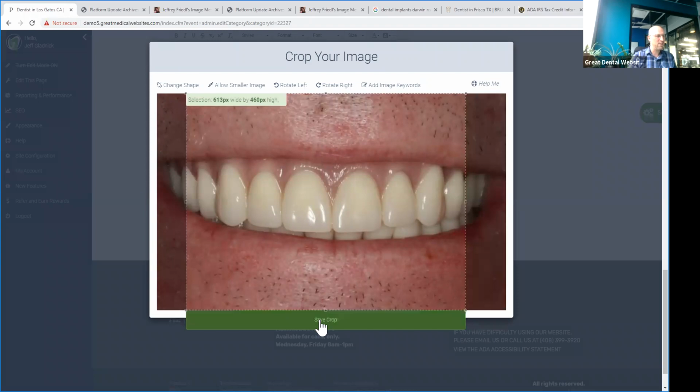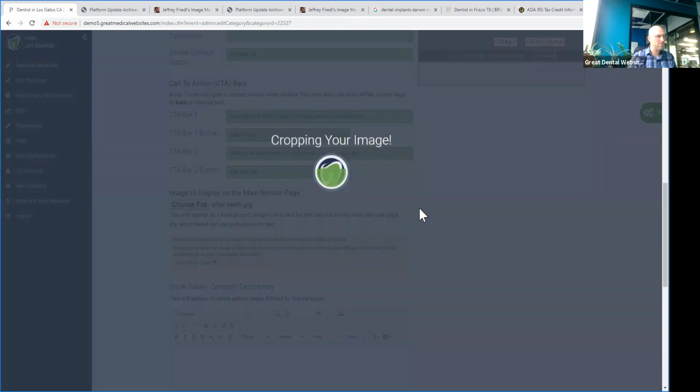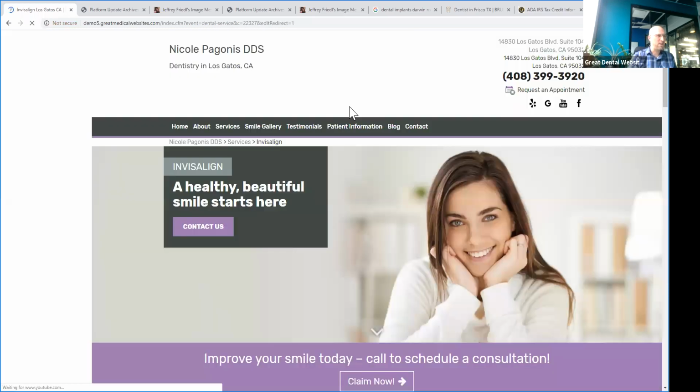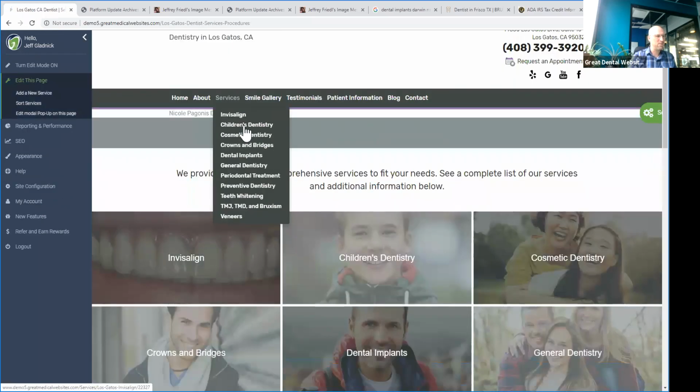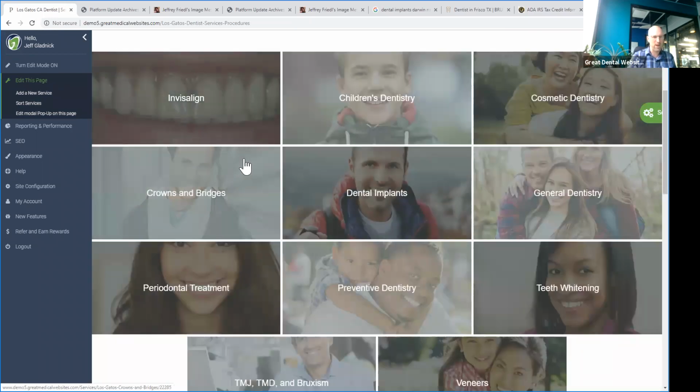So let's do that. I think that's what we're looking for. Oh no, that's something else. That's the main services page when you click here that I just updated. So in here, our Invisalign page. So now we've customized that. All these pictures can be customized in the way I just did.